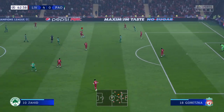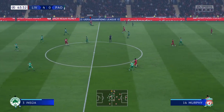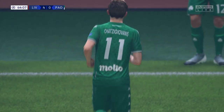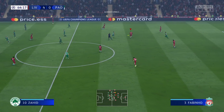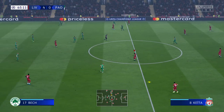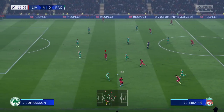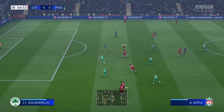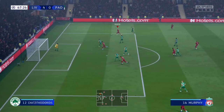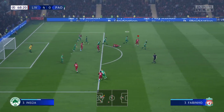Couldn't hang on to it. Alexander Arnold has it. And a throw in it's going to be. Well, they have elected to go to the bench at this stage of the game. Alexander Arnold. Given away. It's a highly promising Liverpool attack, but will there be an end product? And a very good challenge.